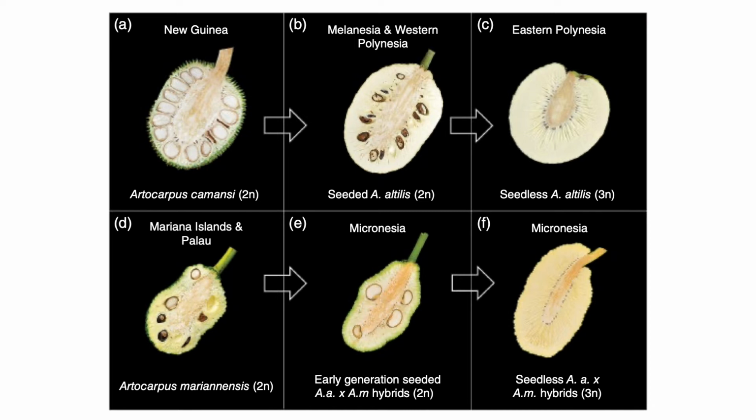So starting in the upper left, you got your bread nut, and you can really see how seeded that is. Bread nut, people don't even really eat the flesh of the fruit, but you let the flesh rot away and you collect all the seeds, and then you can actually boil and eat the seeds. They're a lot like a chestnut. And again, that developed into the fertile breadfruit in panel B here. And then that fertile breadfruit, through human intervention over time, ended up with these sterile, seedless breadfruit.